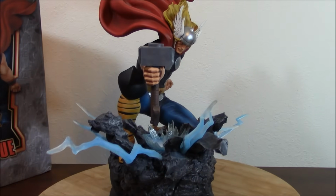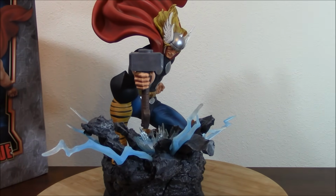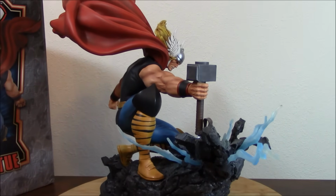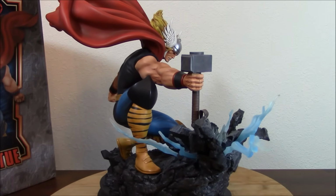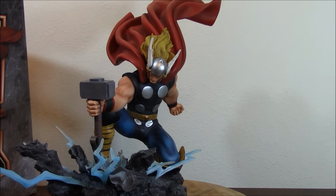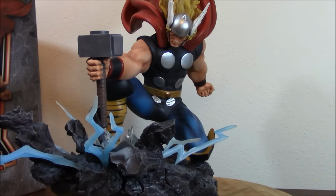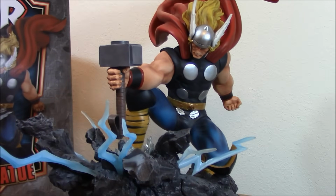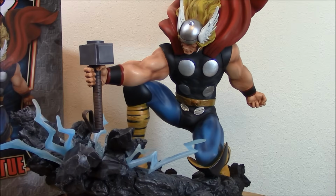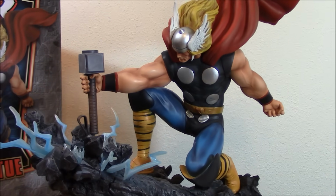You might be able to display it this way. You can look at it, but then you're not going to see his body. You might display here, but also you're not going to see the front of his body as well. So I think it's all about finding balance, because finding the right position to put it on is going to be a challenge for a lot of people. I think that's going to probably dissuade a lot of people from getting this statue.